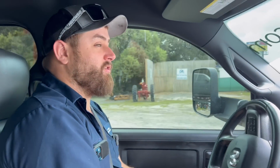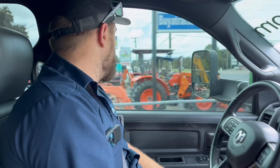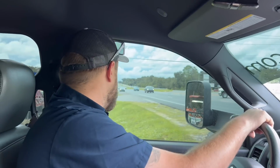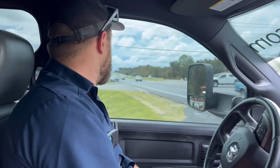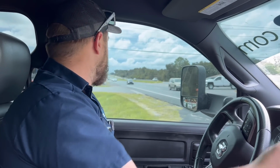So with Hurricane Ian fast approaching Florida, we're basically in the eye of the storm, the path. This can be like a Cat 2 hurricane, which is over 100 miles an hour winds when it gets to us. So everybody around Florida right now is prepping for the worst, freaking out, buying gas they don't need, and all this other crazy crap. But we're definitely going to be ready for it.